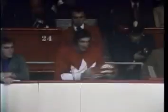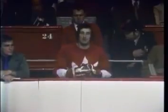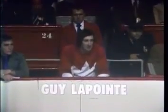Now, there's going to be a penalty on the play. The goalkeeper skates off, and it's a penalty to Canada. This game is game one from Montreal. There's a look at Guy Lapointe. From the faceoff, Canada get the draw, only to shoot it wide of the net. And the Canadian team are a man short.